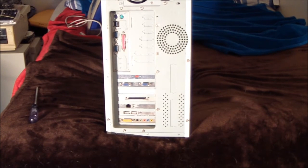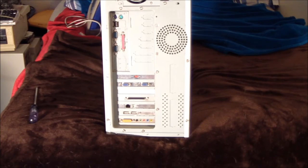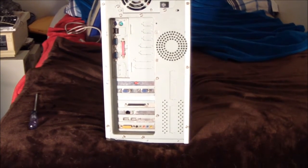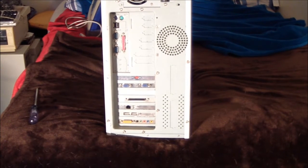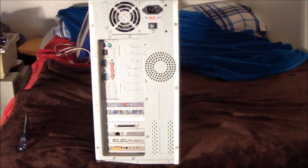It's still really fast, and a lot of games from this era didn't do multi-threading that well, so they didn't really take advantage of the 2 CPUs. A couple of games did, but not many, so it's not a big deal. Even just running on one processor, it's still really fast. So let's take a look inside.